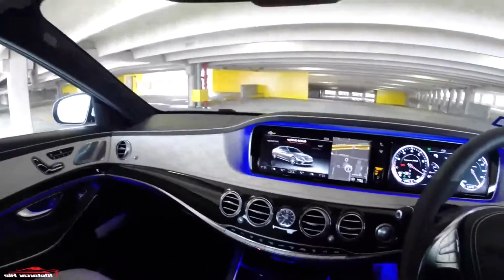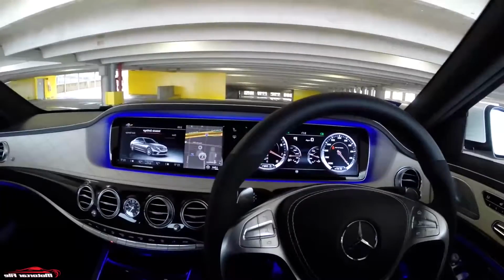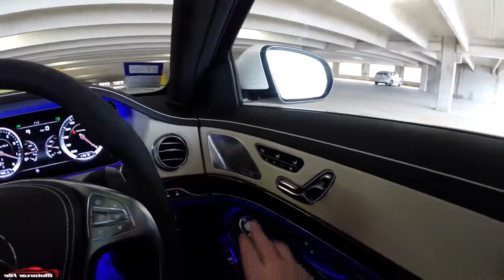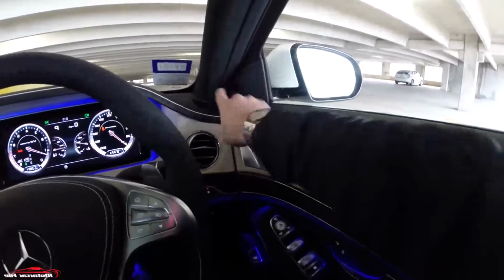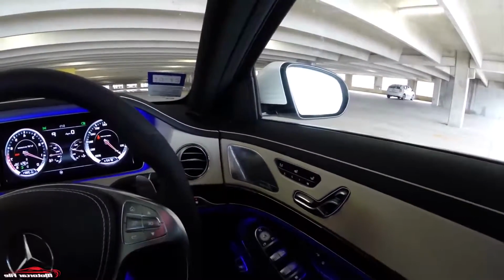This car does have the rear zone climate, and then some other options. This car has a very, very long list of options. It does not have that 3D Burmester sound, which would give you that rotating speaker up here, and of course like 1,000 more watts of audio power.